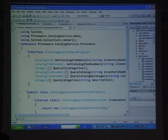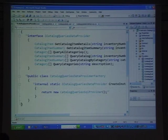It's an abstract interface. I have one implementation of that at this time, which is the catalog queries SQL provider, which implements this functionality for SQL Server using SOA procedures, using the fastest way I can imagine. If I had to build another way of doing this, I only have to modify this factory and I can add the Oracle provider straight to it. None of my business code is dependent on SQL Server. It's only dependent on this interface and the concrete implementation of this for SQL Server, which looks like this.